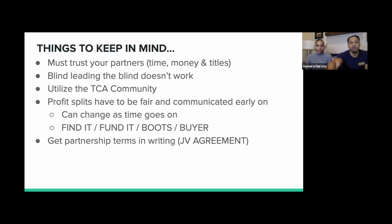Get your partnership terms in writing. This is very, very important. Who wants a JV agreement? We are going to be updating our code. We need to know if you guys want that JV agreement, the one that we use.